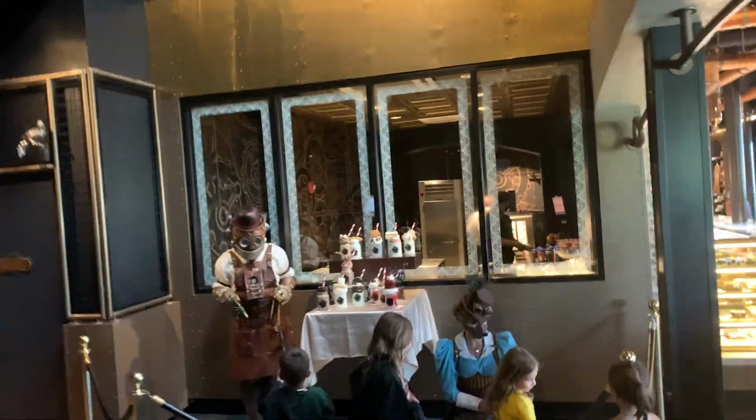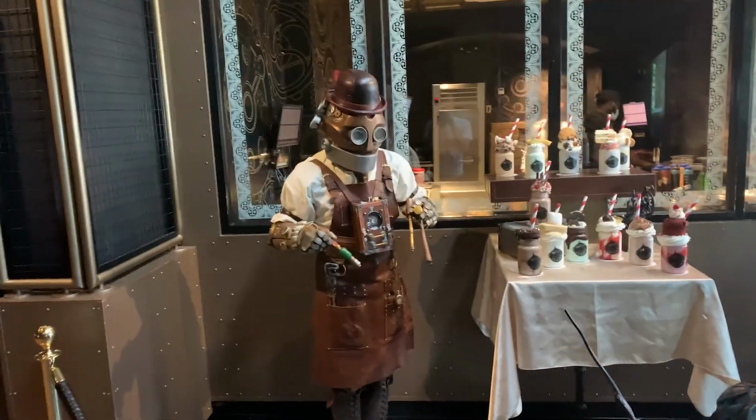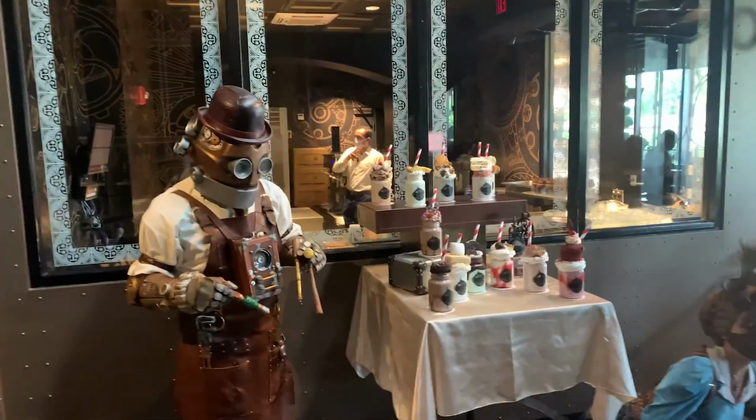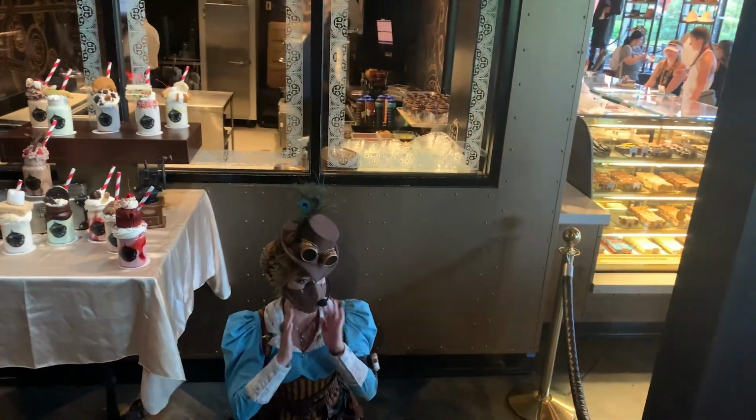But we are gonna stop back in the little gift shop and get a few little treats for later. Not right now, but for later. And they still have these people out front. That's hilarious. Got the robot. And then her as well.